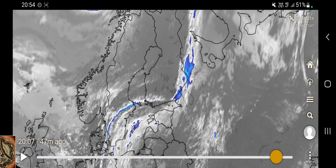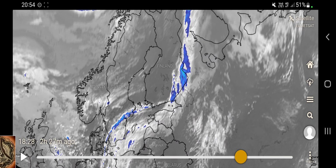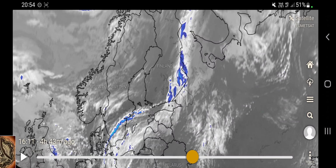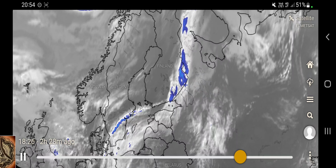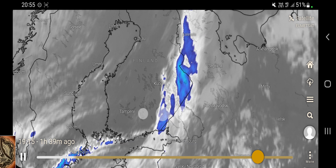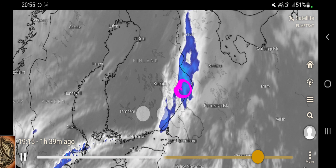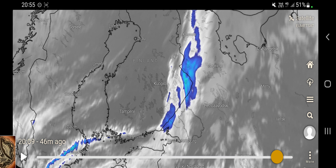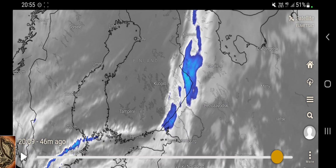I want to show you some pictures from this region, seen from underneath, what we are seeing now from above. If it just would load. We are somewhere here. And the pictures are taken around here, half an hour, 45 minutes ago.